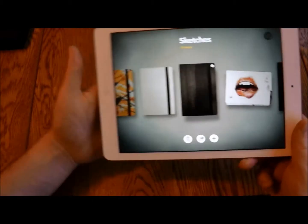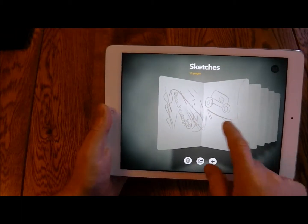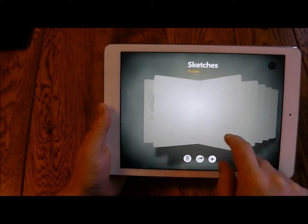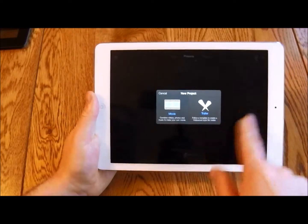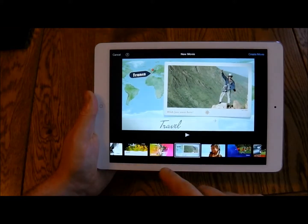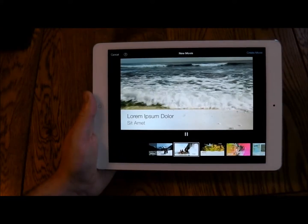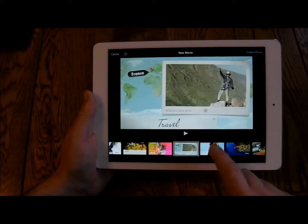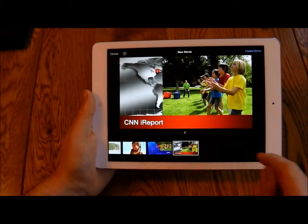One of the reasons for buying this was to use for art, and we've been experimenting with things like brushes, and as you can see, it's really silky smooth. Another standout app on here is the iMovie, where you can create a movie style or a trailer style using your existing videos or photos. There's various styles you can use. And as you can see, it's handling the audio and the video no problem. It's really nice and clear on the screen.